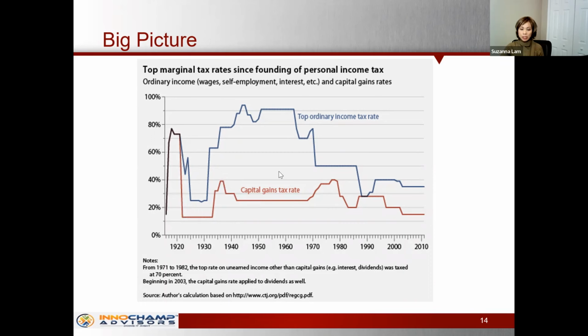Now, as you can see, it pretty much mirrors the blue line up here, okay? When the blue line goes up right here, capital gains actually goes down right here. My apologies. But holistically speaking, do you recognize the fact that the capital gains tax rate has always been lower than the ordinary income tax rate? Do you realize this?